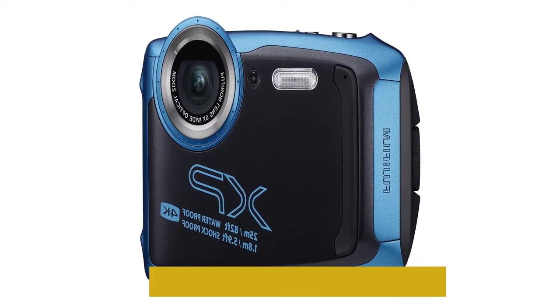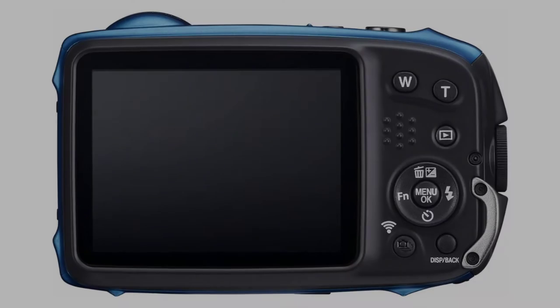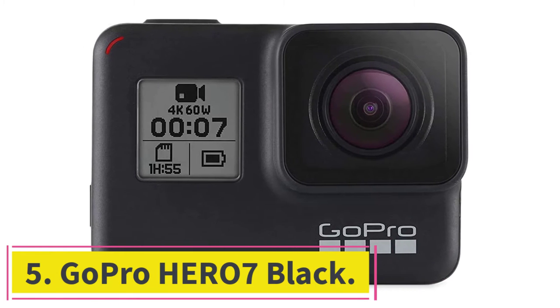The XP140 is probably best for photos, rather than videos, since users report the microphone quality isn't the best. However, for the price point, this shouldn't be a deterrent. At number 5. GoPro Hero 7 Black.